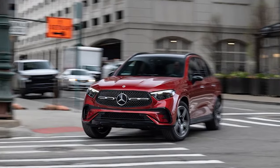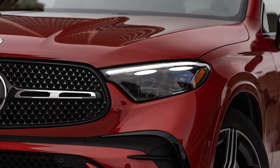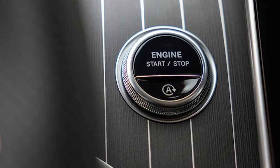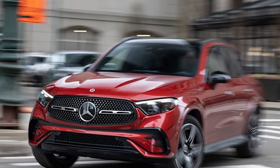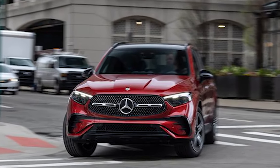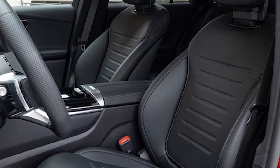A few other dimensions have been massaged to boost aerodynamic slip. The GLC 300's drag coefficient now measures 0.29, an improvement of 0.02 over the outgoing model. Overall height is down 1/10 of an inch, the front track grows by 0.3 inch, and the rear track is nearly a full inch wider than before. Weight is up a fair bit, to 4,406 pounds versus the 4,122 pounds we measured in a 2020 model.